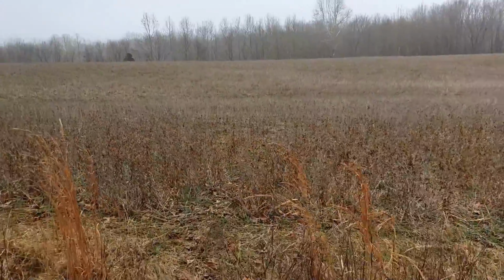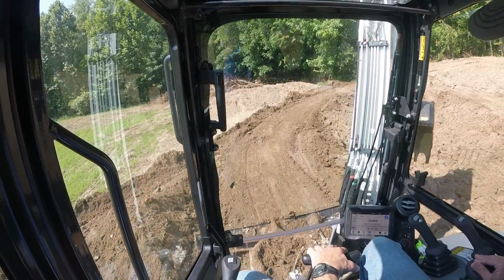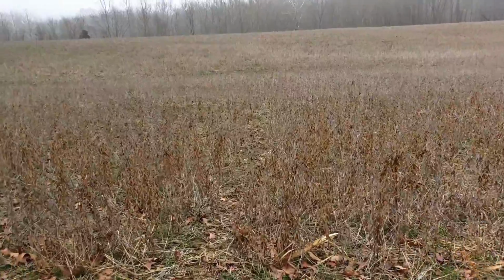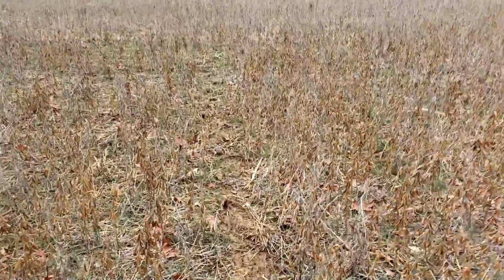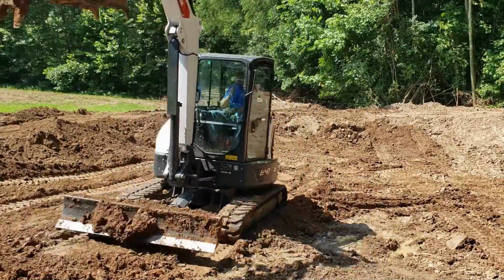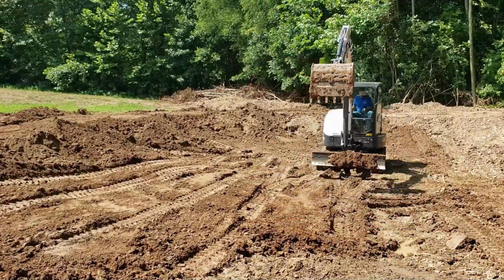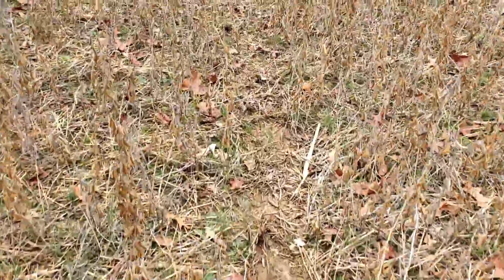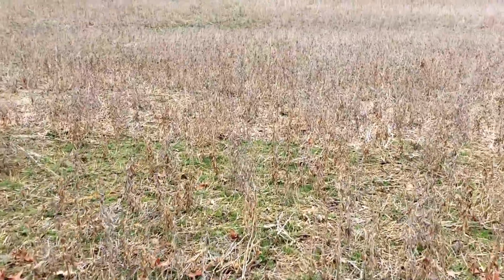Well, they haven't even pulled the beans off of here yet. Look at this. This is a deer runway right here. Convenient.